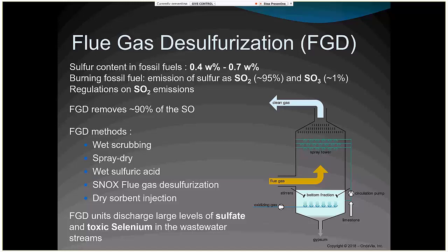So if you go to Home Depot to buy any wallboard for a home repair project, odds are that the gypsum you're buying in that wallboard came from the combustion of coal. Now, a massive production of gypsum comes from that industry. It does a great job reducing the sulfur dioxide, removes a lot of sulfur that would normally go into the atmosphere.